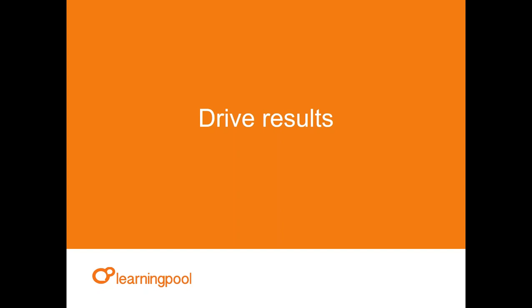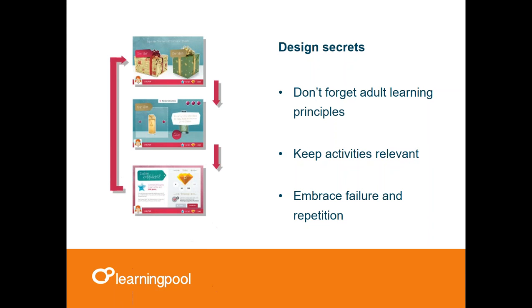So finally, how did that attention and engagement help us drive results with Boots? We knew that we had people engaged, but how do we make sure they were still actually learning everything they needed to as well? And what I'd say here really is the core thing is to just, don't forget the adult learning principles that you would normally apply when you're creating a piece of e-learning.